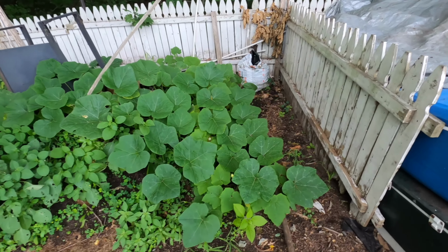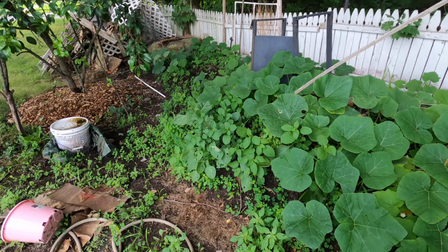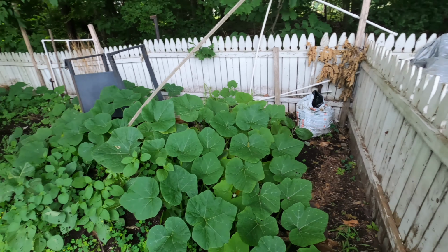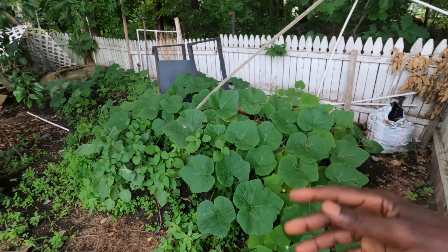We have pumpkins. As you can see, there's pumpkins spreading. We have huckleberries right here. And we have more pumpkins over there. So on this side, we have mostly pumpkins and huckleberry with a few garden eggs and tomatoes.